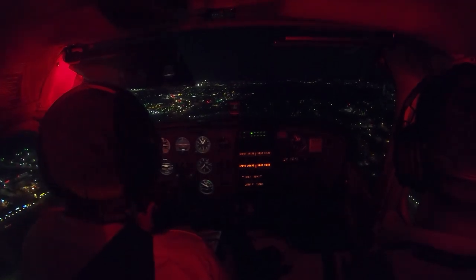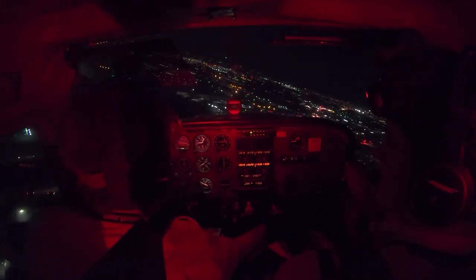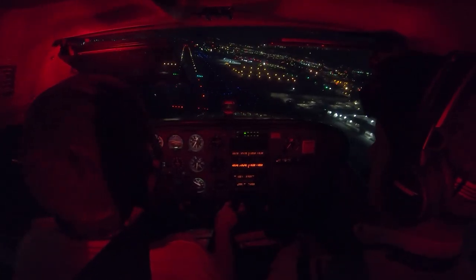Okay, let's aim for the runway. More, there we go. Clear right, clear center. Speed check, flaps 10. Touch and go, 27 right. Speed check, flaps 20. Speed check, flaps 30. And we're high, side slipping. Hand on throttle. Oh, hand on throttle.